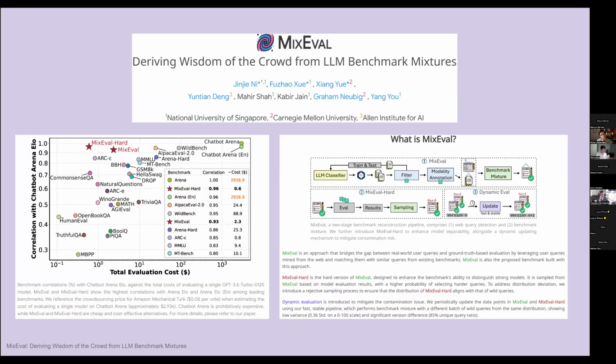And we highlight a bit about recent work like MixEval. They actually mix different existing benchmark samples to have a more efficient way to evaluate model performance and align with the ranking of the Chatbot Arena. Their cost is pretty low, on average about $0.6 to evaluate the mix, for example MixEval-Hard.